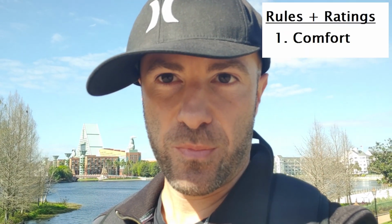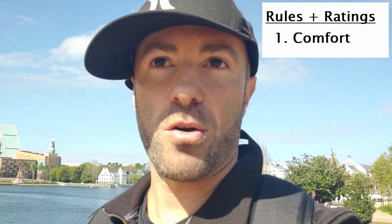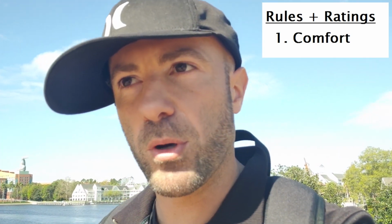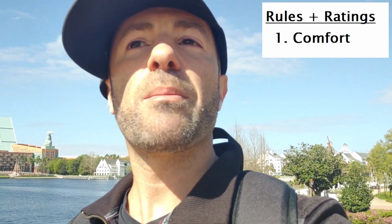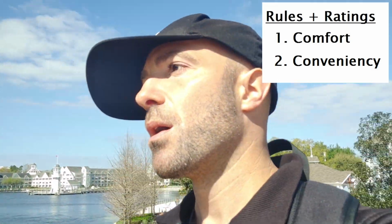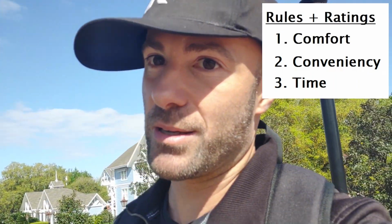And of course, when it comes to travel, the things I feel are most important, you gotta have one, comfort. We want to be comfortable when we travel. We don't want to be on rock-hard seats, on rock-hard roads, just being wrecked and knocked around. So comfort is important. 2, we're talking about conveniency. How convenient, how easy is it to take said mode of transportation? We're talking about one of the big ones, time. Timing is everything, because we all know that time's the one thing you can't buy at Disney World.